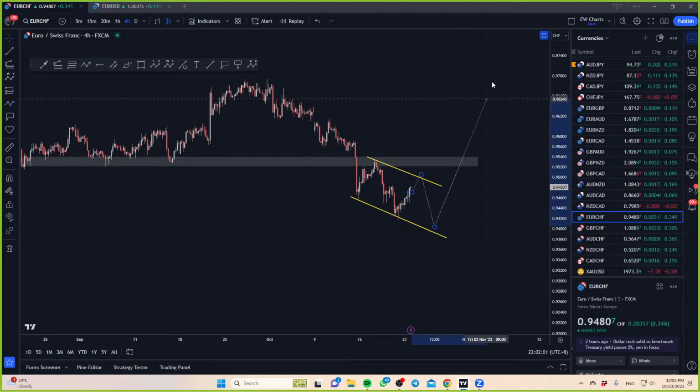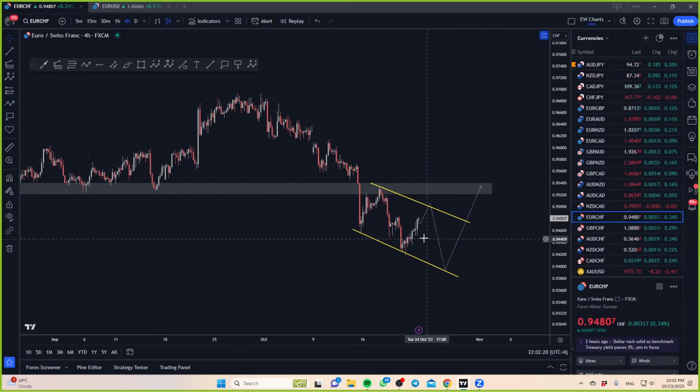Or it may not go all the way out. It may just retest after that crawl formation, basically just retest this, and after which it can still go back down, right? So we need to monitor how the market is going to develop. But for right now, I personally wouldn't trade anything off this chart.